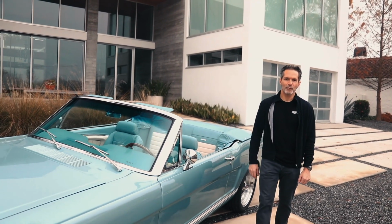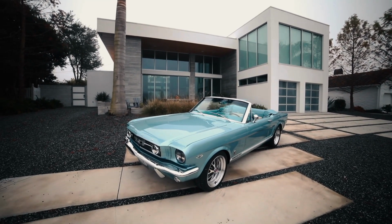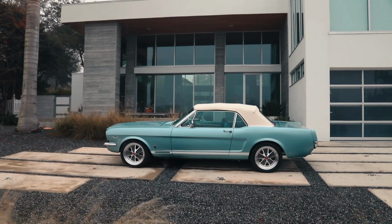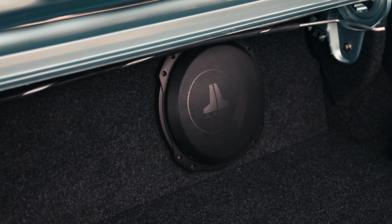Hi, I'm Tom Scarpello of Revology Cars, and I'm here to present car number 24. This is our latest production car, a 1966 Mustang GT Convertible in Tahoe Turquoise with an Aqua and White Pony interior. So this car is equipped with our new JL Audio premium sound system.